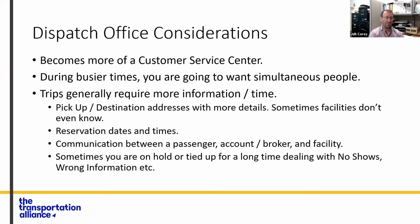So you're doing a lot of communication between a passenger, a facility, and a broker to make sure you have all the details in order, so that when you drop that passenger off or take that passenger into the door, they're in the right part of that medical facility. Otherwise, you can end up spending tons of time trying to figure out where that person needs to go, or you're on the wrong side of the building. And so you want to reduce that type of issue as fast as you can. And so when you're doing some of these trips, you want to take the proper amount of time to make sure you get the details right.